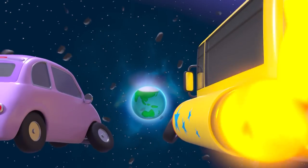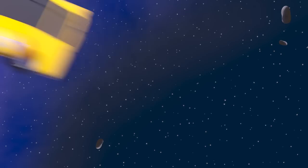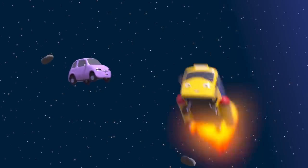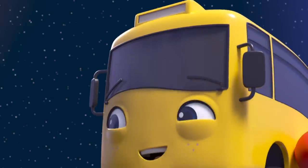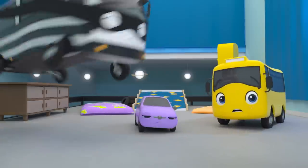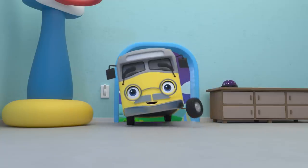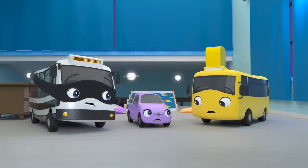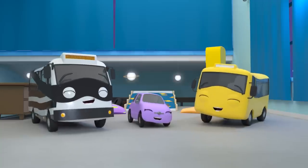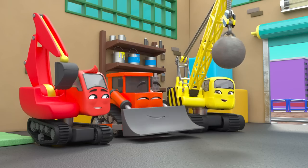Buster and Scout are neck and neck! Nearly there! Space Rocket Buster wins the race! Way to go! Uh-oh! Busted! Again! Grandpa heard them playing. That was a lot of fun, but now it really is time to go to bed. Good night, everyone.